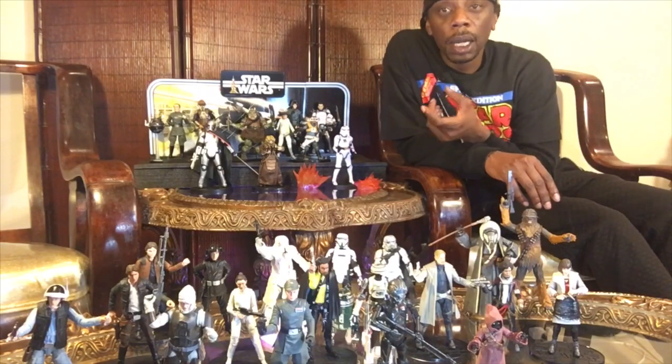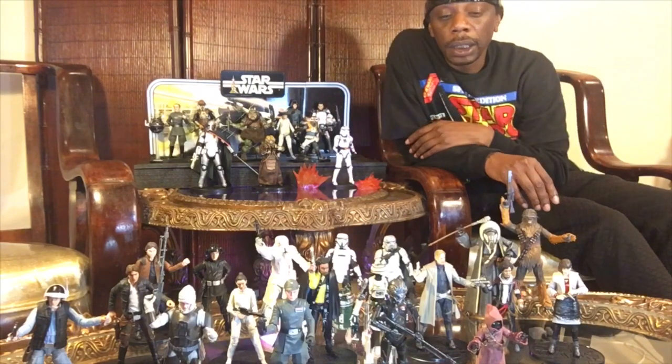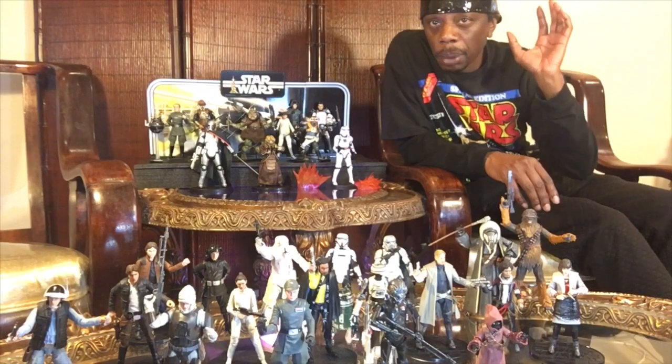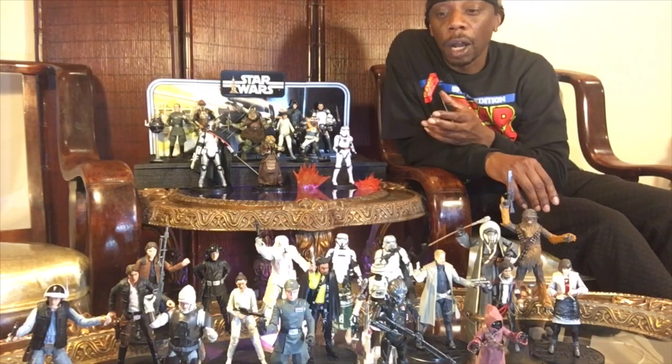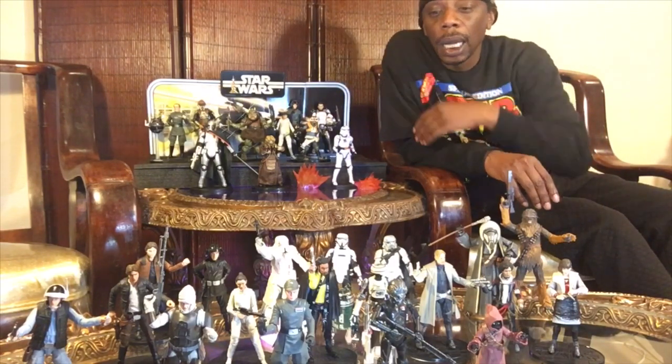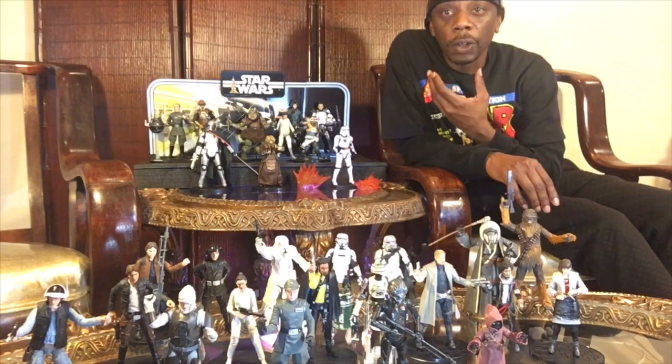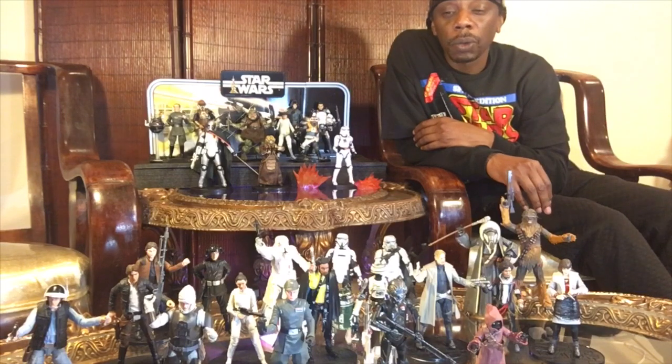So, again, as I mentioned, there were a lot of other figures in this line that are absolutely awesome. Forlum, obviously, is a very cool figure. He has the little glowing eye feature if you put the light behind his head. So that is very, very awesome. Admiral Piett is a very cool, awesome looking figure. Obviously a very cool likeness to the actual actor who played him.